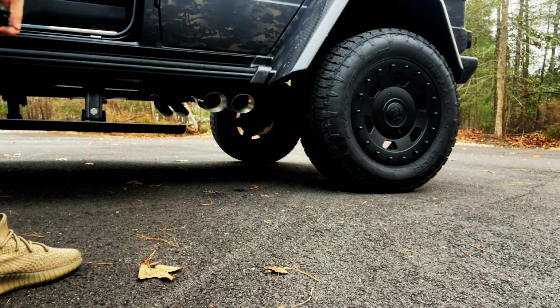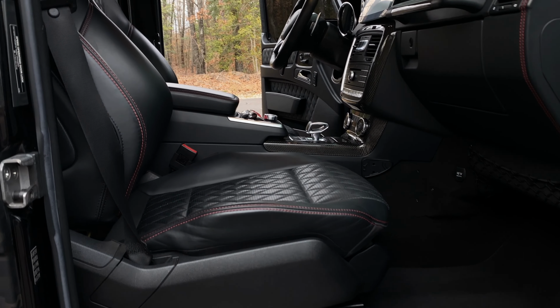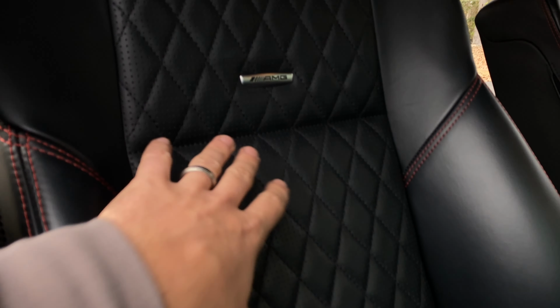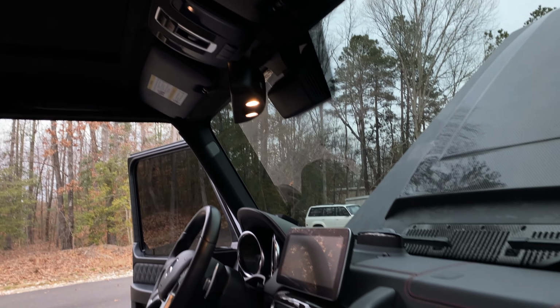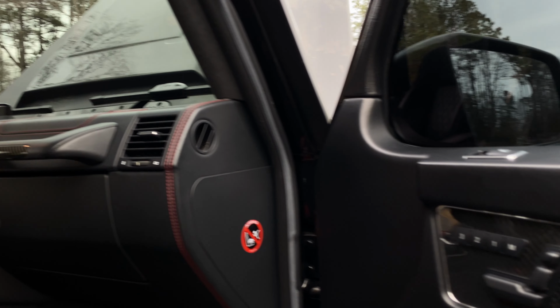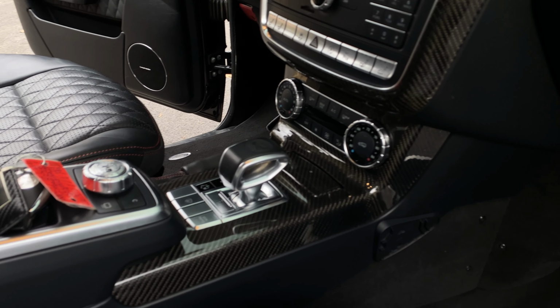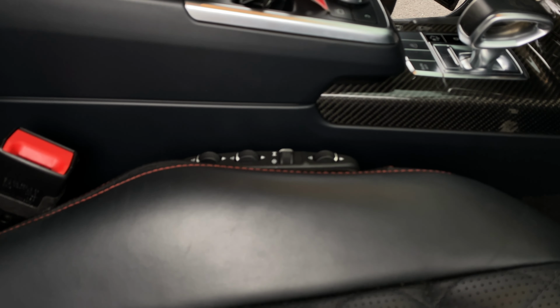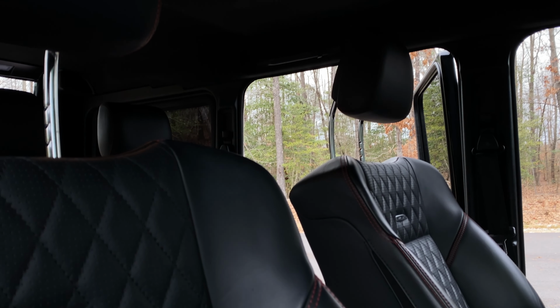So as mentioned previously, full Designo interior package, diamond stitched throughout, red contrast stitching, ventilated and heated seats, Alcantara headliner, full upgraded carbon fiber interior package as well. Which shows like new. No odors whatsoever, non-smoker.